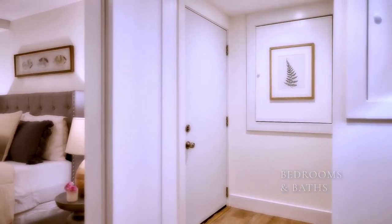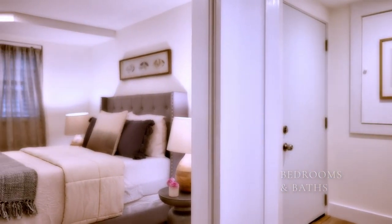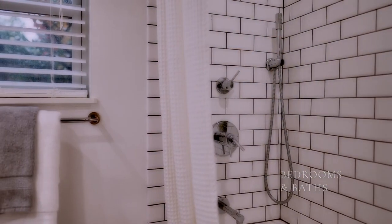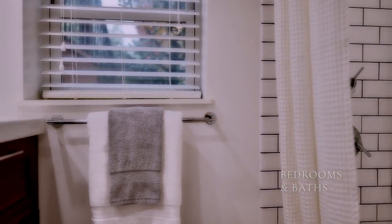Then it's down to the 4th bedroom suite on the lowermost level, which would be perfect as a guest room, an au pair hideaway, or a private refuge for visiting family members.